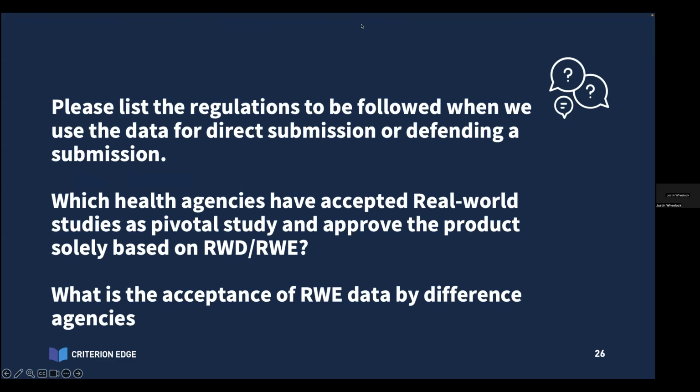All right, we've got a batch here. Please list the regulations to be followed when we use the data for direct submission or defending the submission. Which health agencies have accepted real-world studies as pivotal studies and approved products solely based on RWD/RWE? And what is the acceptance of real-world evidence data by different agencies?